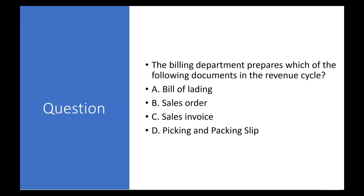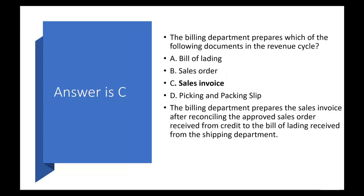Is it A, the bill of lading? No, the bill of lading is not prepared by billing. It's prepared by the shipping department. B, the sales order? No, that's prepared in the sales department. C, the sales invoice? Yes, that's what the billing department prepares, the sales invoice or the customer invoice, not the picking and packing slip. So letter C is correct.